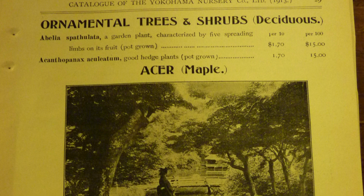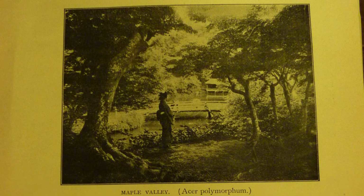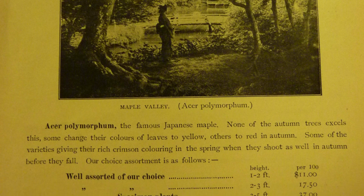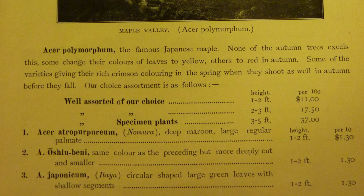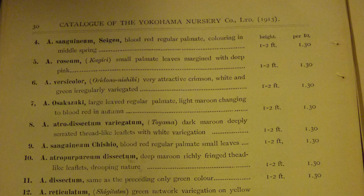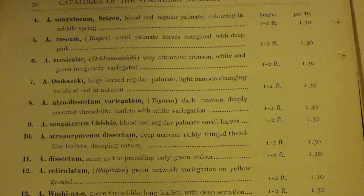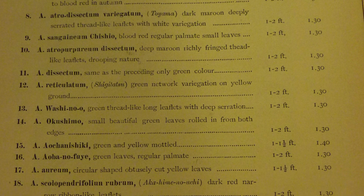This will be reminiscent of our Red Maple Nurseries video, but we're going to talk a little bit about Yokohama Nursery, and not necessarily their introductions, but some of the trees they popularized in America, and some of the first times these things were ever offered here in the United States. So Yokohama Nursery was founded in 1890. And that same year, they opened an office in San Francisco. By 1898, they had a branch in New York.